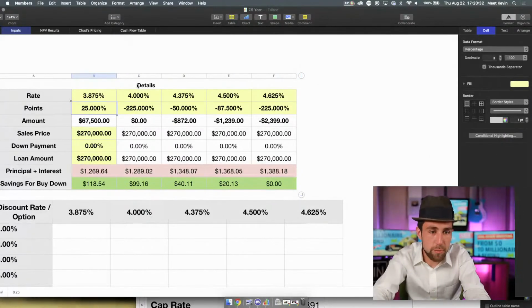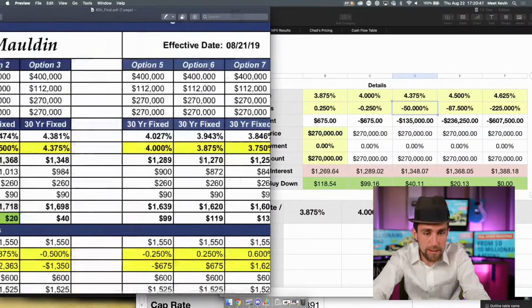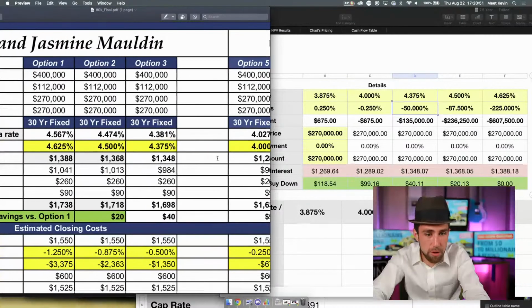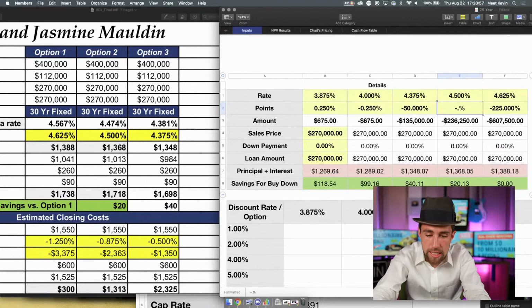There we go. I'm going to have to redo this really quick. 0.25, negative 0.25. Put the formula in again. There we go. Okay. Now we're talking how to use this spreadsheet. 4%, this is going to be negative 0.5%, negative 0.5%, negative 0.875, negative 1.25.